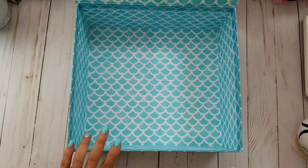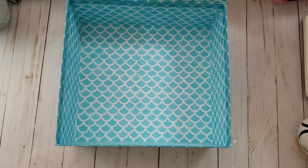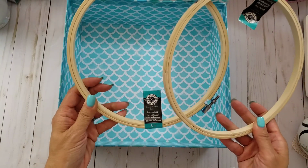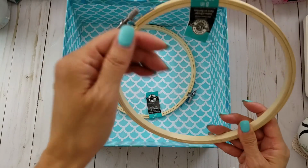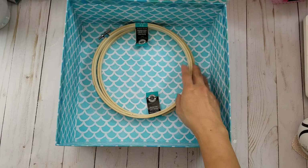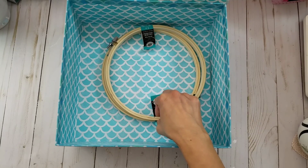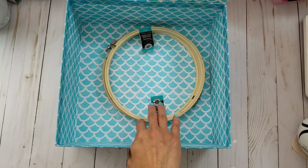They had different kinds of boxes there, but this is the one that I really like because I like the inside. Then the reason I went there is because I needed some of these embroidery hoops, and these are the 8-inch ones. I got a couple of them, and these were regularly $1.79, but with the 25% coupon, I got them for $1.34 each. So that's the main thing I went there for.